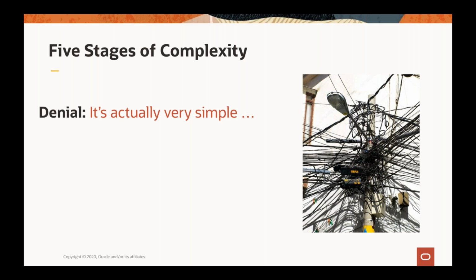that thing actually is very simple because I know where every single connection goes. So it's actually extremely easy, no problem. It just looks complicated, but it's actually very, very simple. So this is the first symptom. It's called denial because it's not simple.